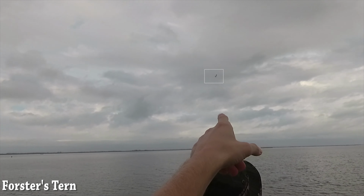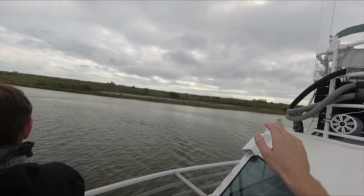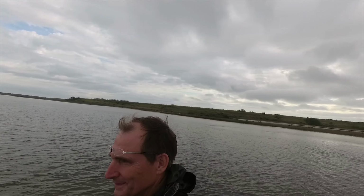That's a Forster's Tern. By whooping cranes, I'm sure we'll see more. First of many.